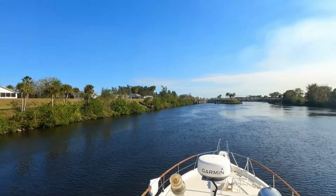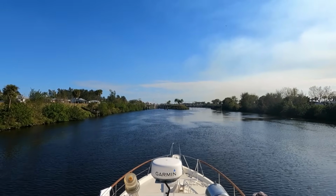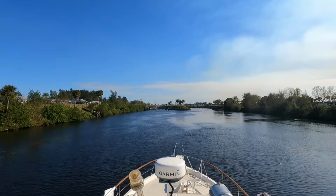This is the Ortona Lock. We're gonna head on into the Ortona Lock. Second lock eastbound in the Okeechobee.